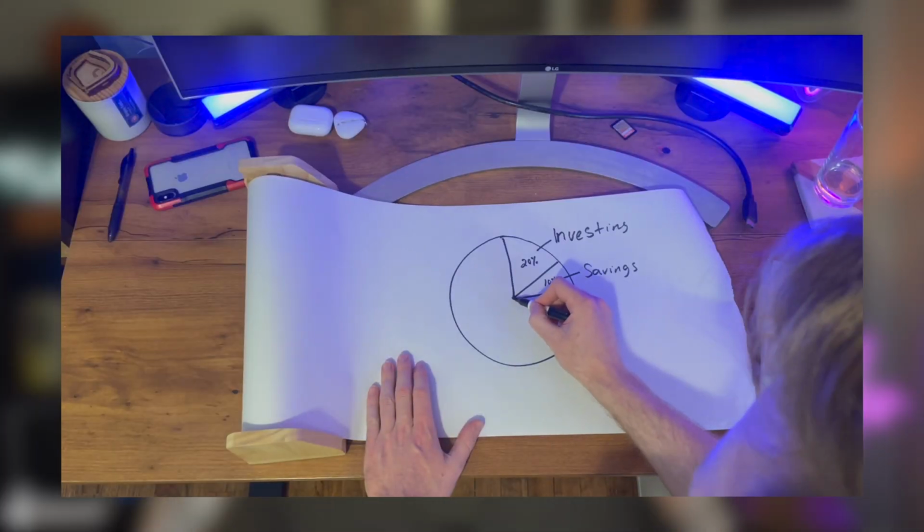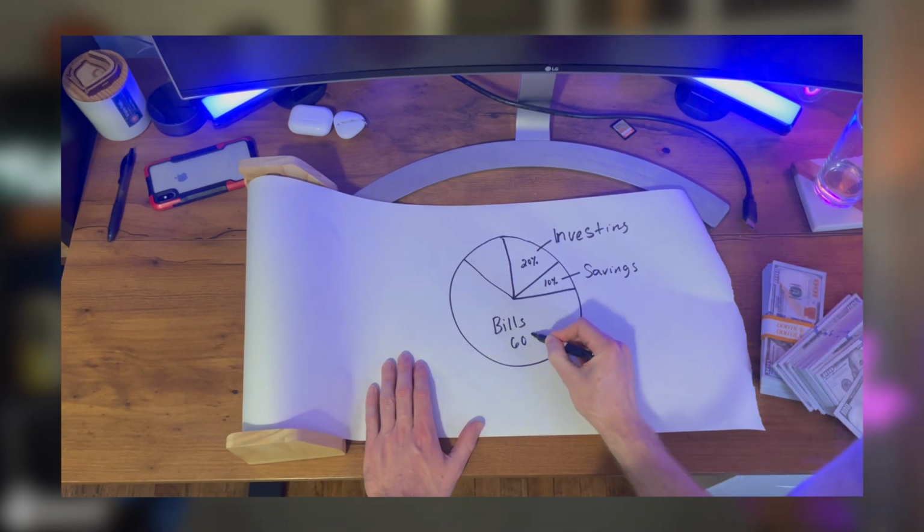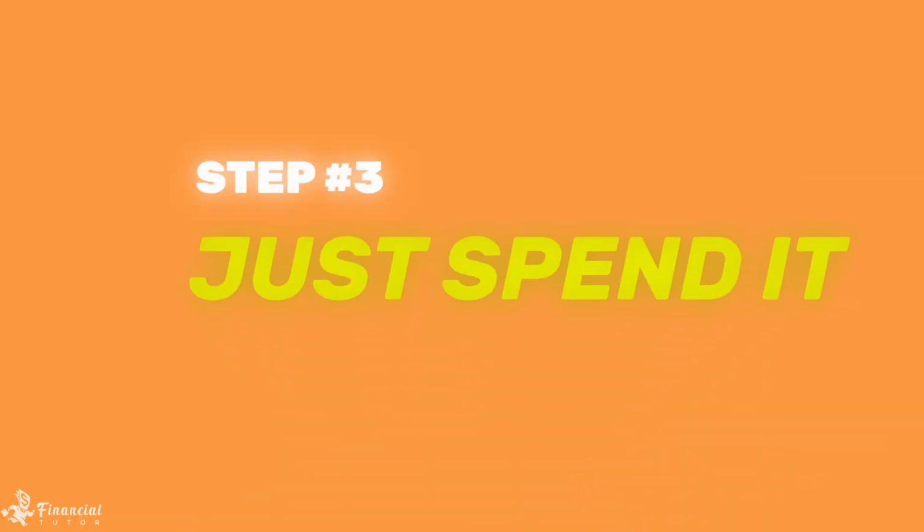Now, let's assume that your bills take up 60% of your paycheck. Lastly, with any money left over, feel free to spend it however you want. This is a judgment-free section of spending. Use your leftover money to book that trip, spend it on clothing, eat out at a nice restaurant, or things you might not need but would actually enjoy.